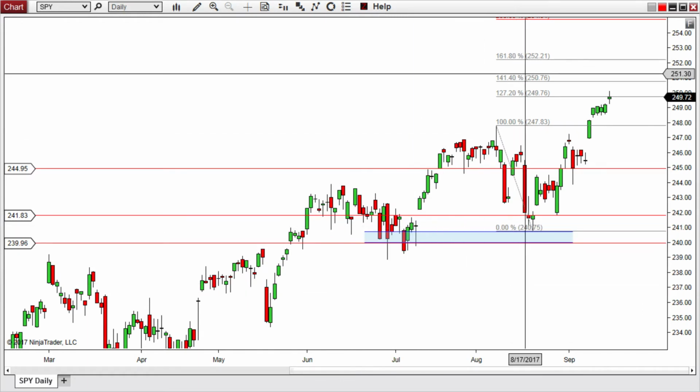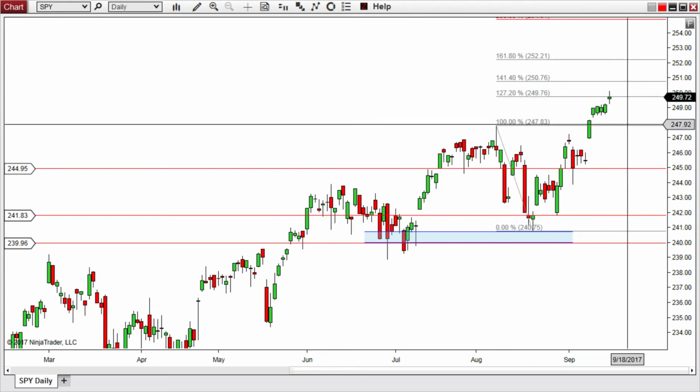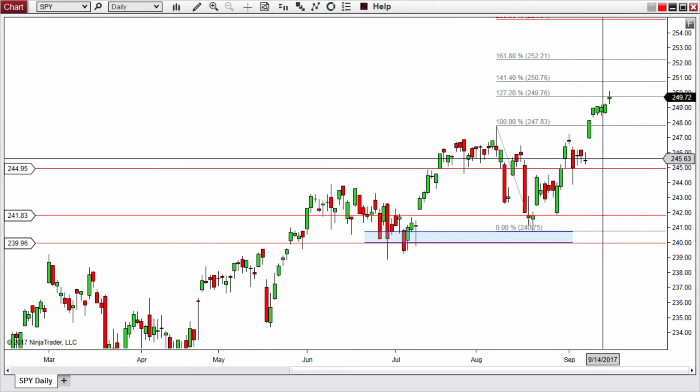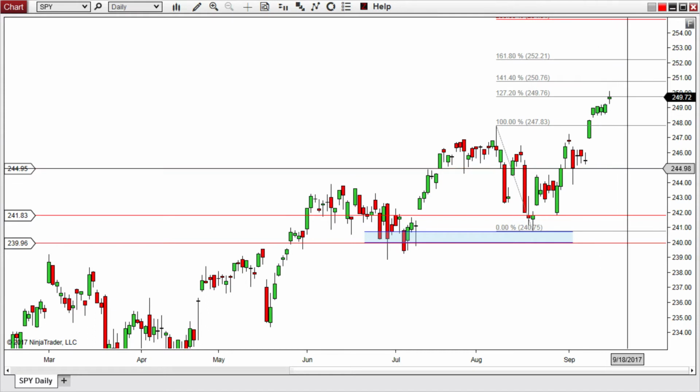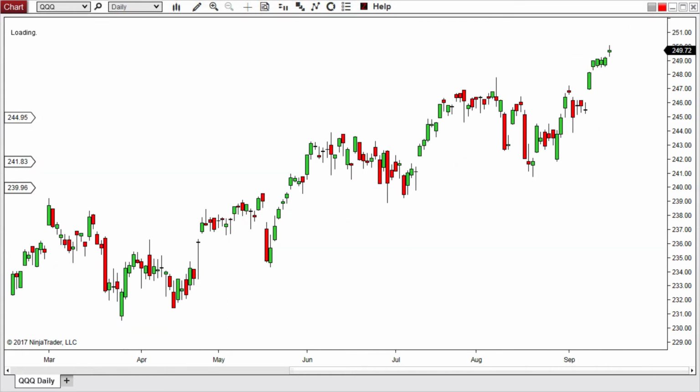Okay, so we'll see, but if there's any kind of pullback, we'll be looking at this 247.83, essentially this pivot high, and possibly come down, fill this gap, and get down to this 244.95. Okay, and here's the Q.